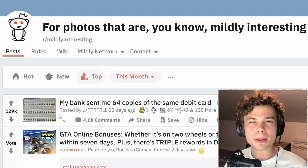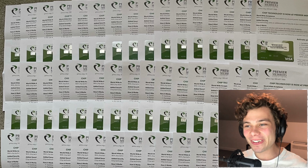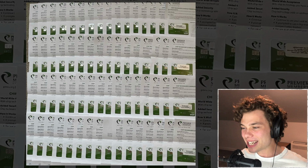And so now finally, for the top of the month for mildly interesting, we have my bank sent me 64 copies of the same debit card. Oh my goodness, look at them all. What the hell is going on here? That seems like a tremendous stuff up, but I don't even understand really how that would happen.